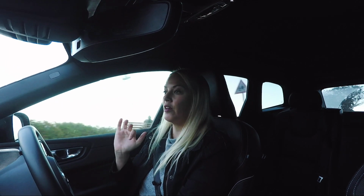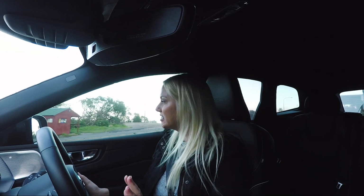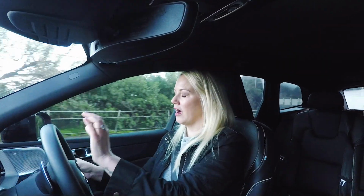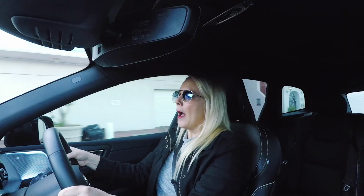And this is a car that has got some very strong rivals. One being the Audi Q5, which is possibly one of my favorite cars as well. I've got so many favorites at the moment. So all I can say is, I don't envy you having to make the decision between something like this and an Audi Q5 or a BMW X3. But I would highly consider this Volvo XC60, especially as a fantastic little family car.